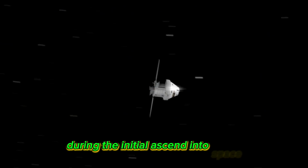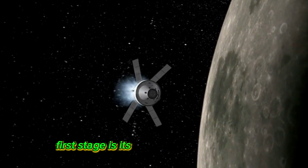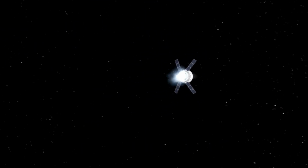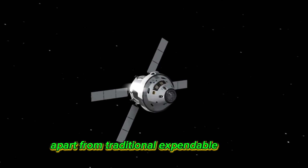Design and capabilities of Falcon 9. The Falcon 9 rocket consists of 2 stages, each with specific roles. One, first stage. The first stage of Falcon 9 is equipped with 9 Merlin engines that provide thrust during the initial ascent into space. These engines are powered by a combination of liquid oxygen and rocket-grade kerosene. One of the most remarkable features of Falcon 9's first stage is its ability to return to Earth and land, either on a drone ship at sea or on solid ground. This reusability feature is what sets Falcon 9 apart from traditional expendable rockets.